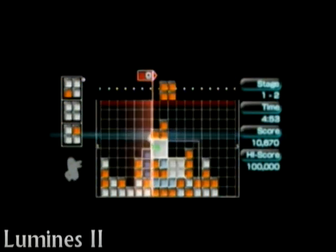It features different modes too, like puzzle solving modes where you gotta clear them in specific ways, or pattern modes where you gotta build specific patterns. So really interesting, really in-depth puzzle series. You can find these games extremely cheap too, so definitely check out the Lumines series on PSP or Xbox Live Arcade or anywhere else you can get it.